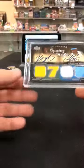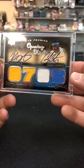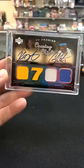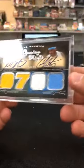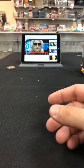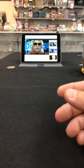Kevin Durant, Carmelo, dual auto, boys. Sicko. Durant, Carmelo. Breakers Row quarterback edition. Is that everything? Oh, damn. All right. What group break you want to do next, Philly Lump Lump?